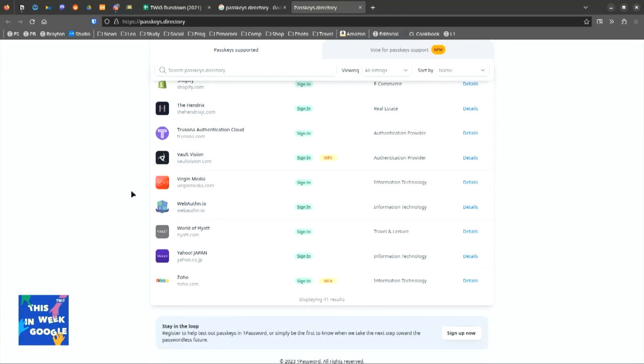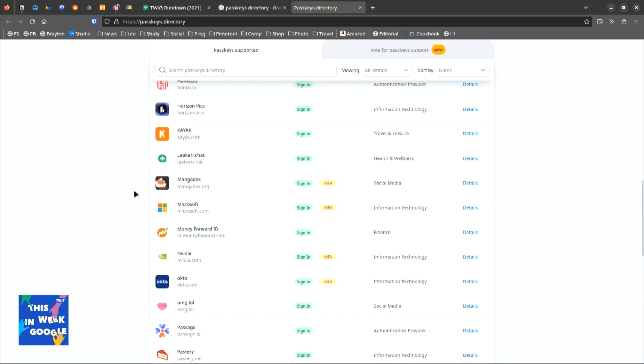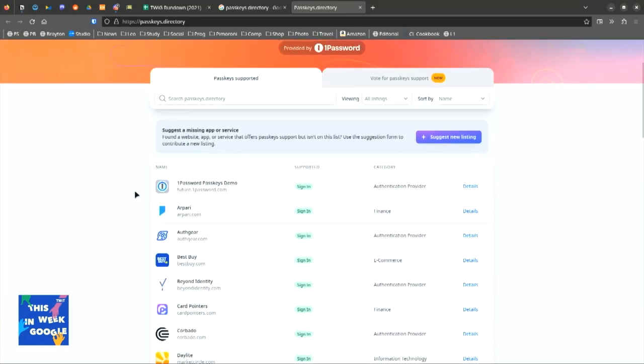Hyatt, Yahoo Japan, not Yahoo anywhere else, because that's a separate company. Zoho. I don't see B of A. I don't see Chase. And you know what's sad? I asked about banks because they still do bad regular 2FA.